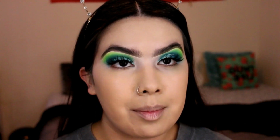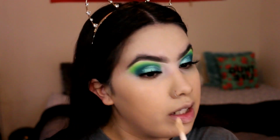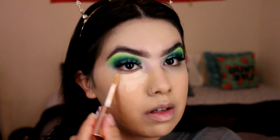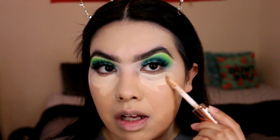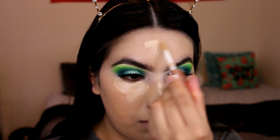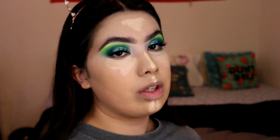So now that we're here, I'm gonna go ahead and do my concealer. For concealer, I've been using the Makeup Revolution Super Size Conceal and Define in C6. So I'm just gonna go ahead and add this underneath my eyes, a little on my forehead, on my chin, just the areas you would normally put stuff on. I'm gonna go ahead and wet my beauty blender because it's the only way I like to blend my concealer.